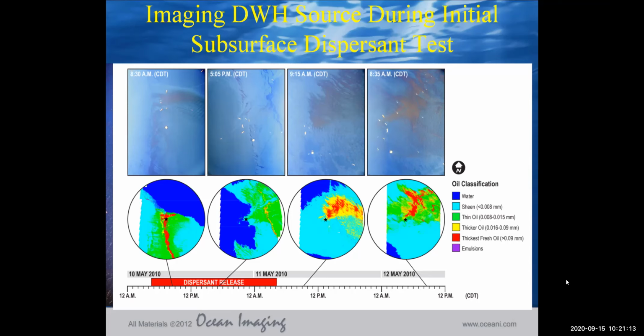I understand that this data was actually part of the presentation to the EPA to justify continuing the subsurface dispersants, that they actually were quite effective, and our data, from what I understand, was quite convincing that the technique works.